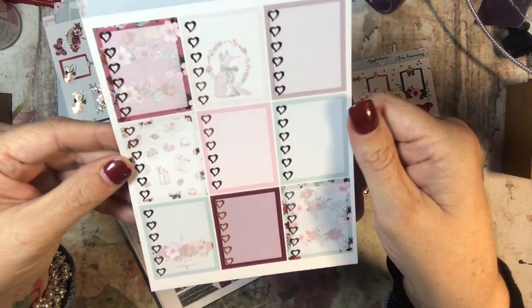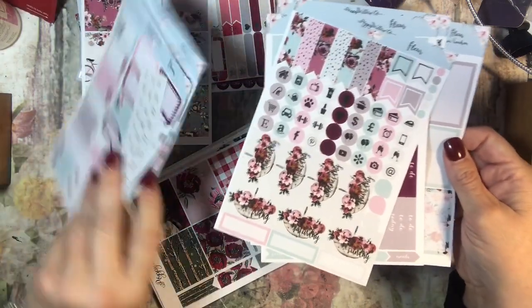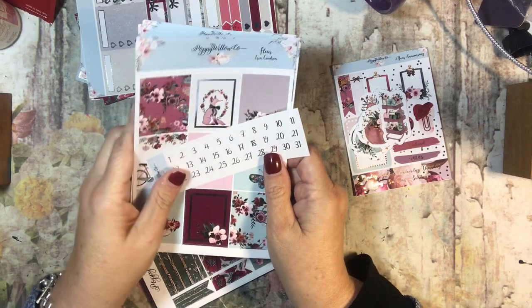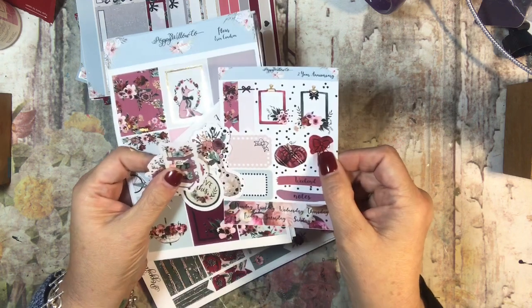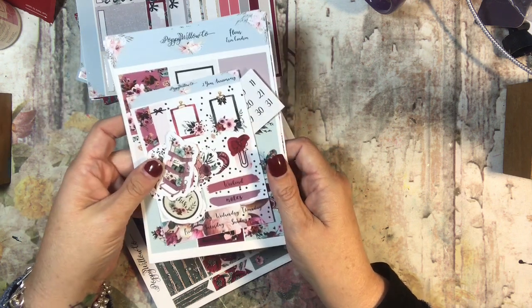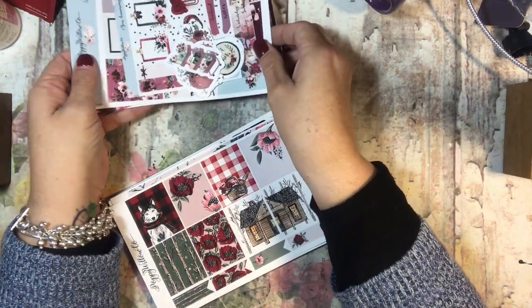which are too cute. So this is one kit, and you get 1, 2, 3, 4, 5, 6, 7 full pages and the dates. It is insane how much you get, and they're just beautiful. And the little second year anniversary matches these as well, so I could certainly use this for at least 2 weeks, maybe even more. I mean, it's crazy the amount of stickers she gives you. It's beautiful. It's wonderful, because then you don't feel like you're wasting money.